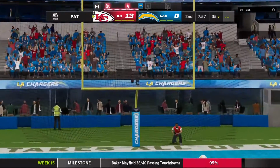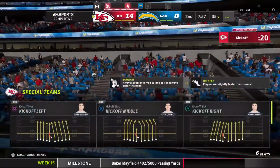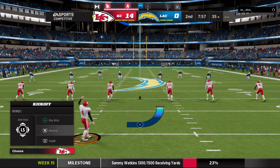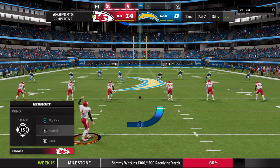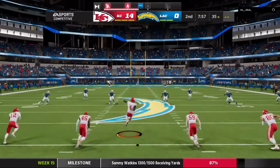And it's good to make it 14-0. Makes the score Chiefs 14, Chargers nothing. Josh Lambeau set to kick off. And Lambeau now, after the touchdown, he'll kick this one away.